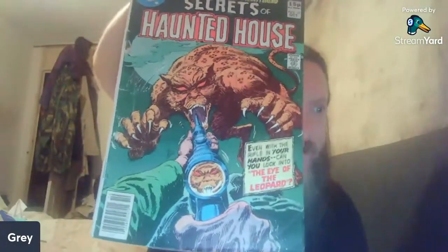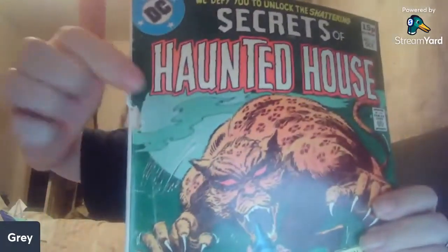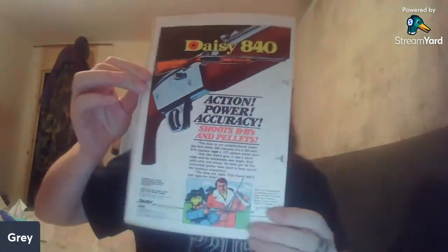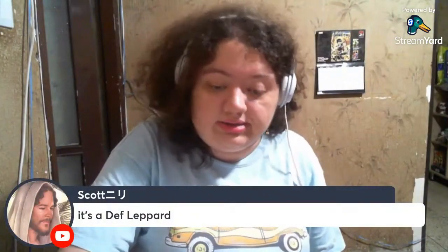We defy you to unlock the shattering secrets of Crosshouse. Even with the rifle in your hands, can you look into the eye of the leopard? There you go. And we have a man there with his gun looking in the eye of the leopard. We've got a little bit missing off the panel because it's the crappy copy that only cost me a quid. And this is even more off the panel. Here you see the gun on the front cover, and completely off the panel, you've got it on the back cover as well. Yeah, I knew that was coming. Hey, that is very, very cool. And holy shit, a beefy leopard. That one is fantastic. And that very long gun. I'll give it a 10.